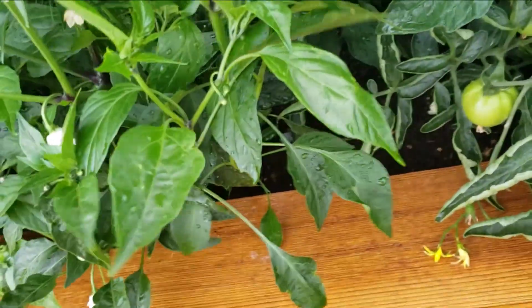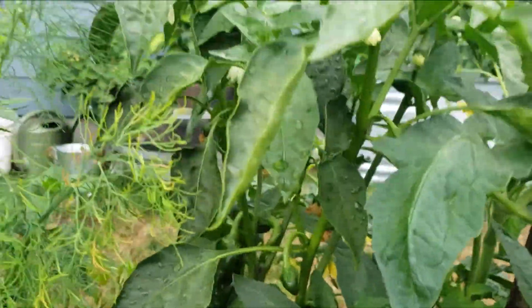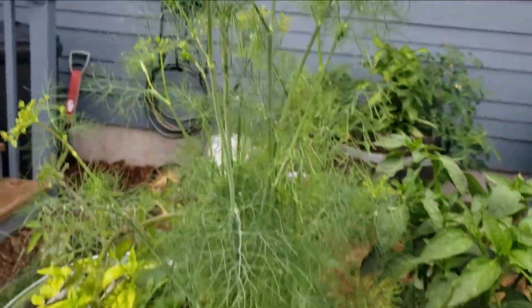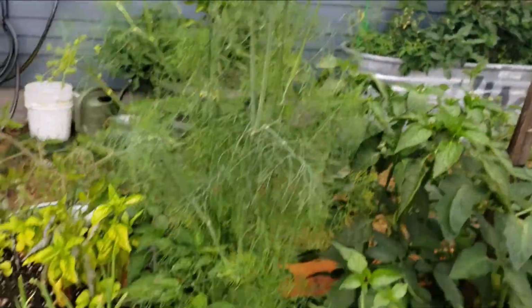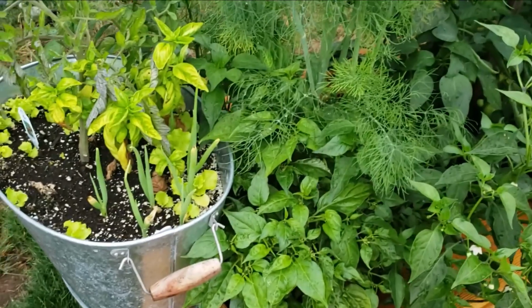Here is a pepper plant. And there's a nice big pepper plant. Look at that. Nice peppers. And then the mammoth dill weed. And I've used some of that. I used that in the smoked trout spread that I made. And there's a little habanero.